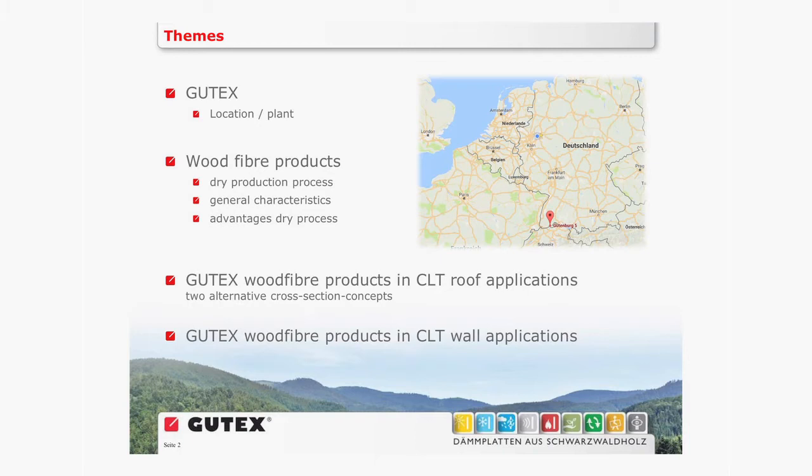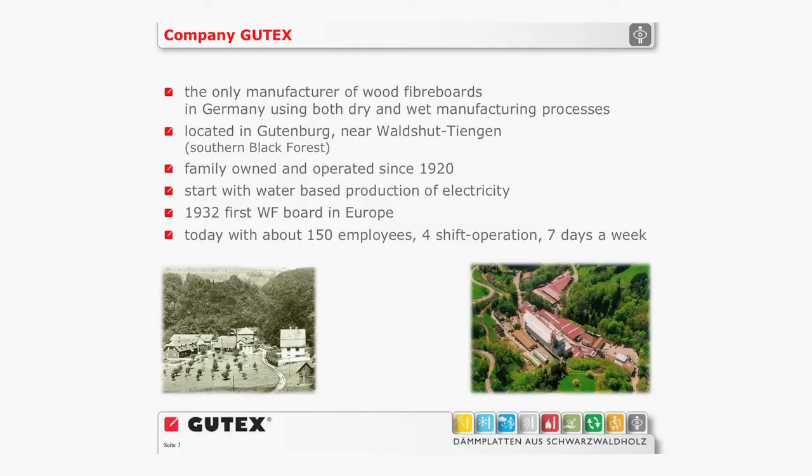First of all, here you see a small Google map. Where is GUTEX located? We are in the south of Germany, directly at the border to Switzerland, southern Black Forest. We get our resource from there, spruce, and we have a lot of carpentries in this region which are using our material. This is ideal under the aspect of sustainability, of course, but we like to spread our material also European-wide.